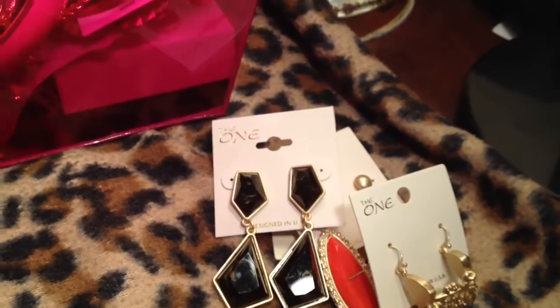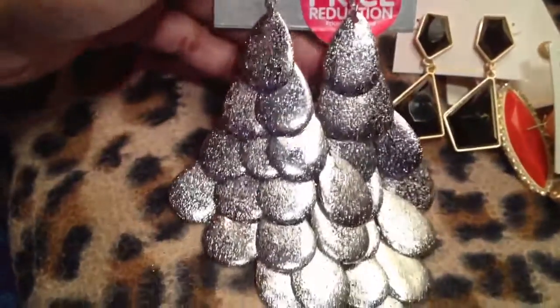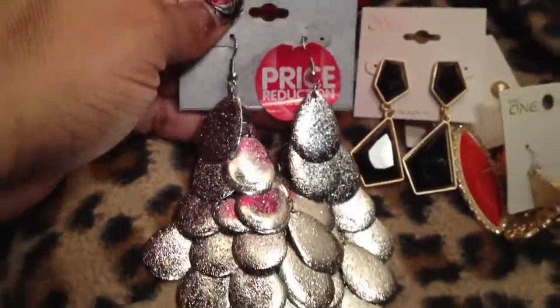Oh, I have a tangle. From Burlington Coat Factory, I picked these heavy things up. They are gorgeous. I don't know the price, it was ripped off, but I think they were like $2 or $3. Well worth it. Gorgeous.